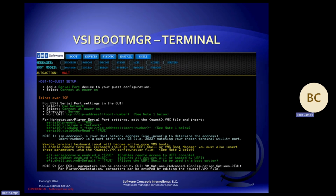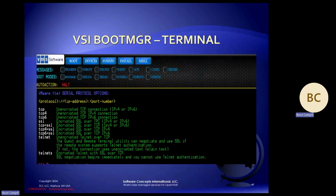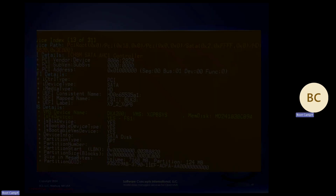So to get this on a bigger VM, on ESX hosts, you have to have the enterprise version. There are ways around that, and the 9.2.3 console will have a way to get to the console without having to have the big expensive licensing. Then these are all the various protocols that you can connect to that serial console. Most everybody's doing Telnet, not even encrypted, and then you have to go find a Telnet client.